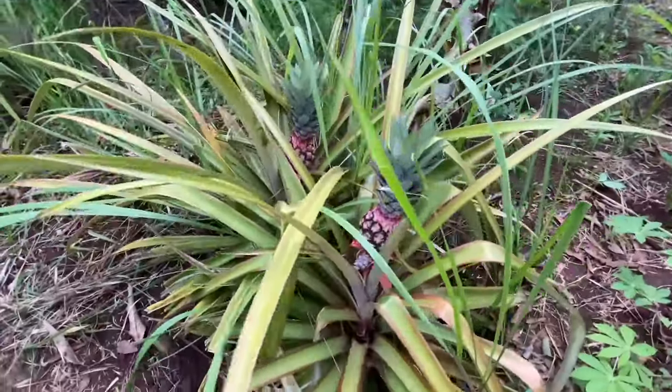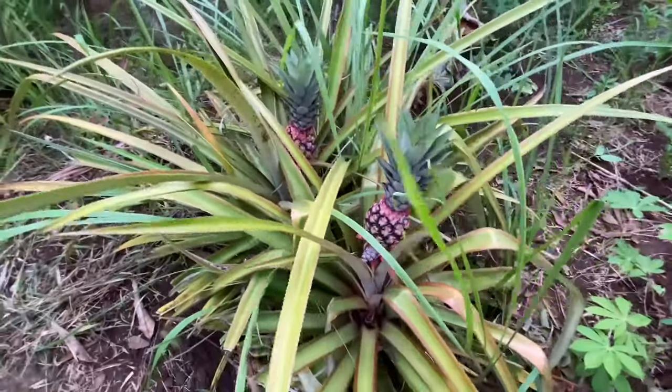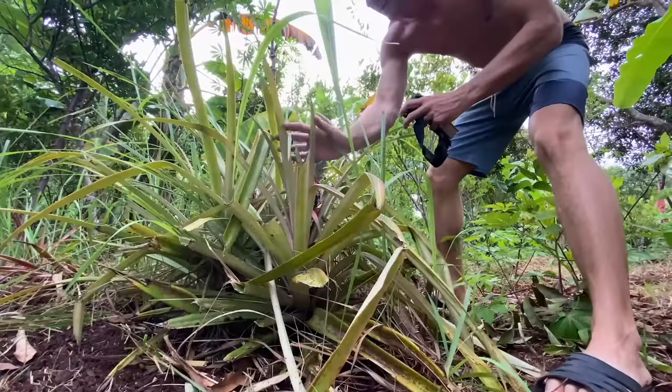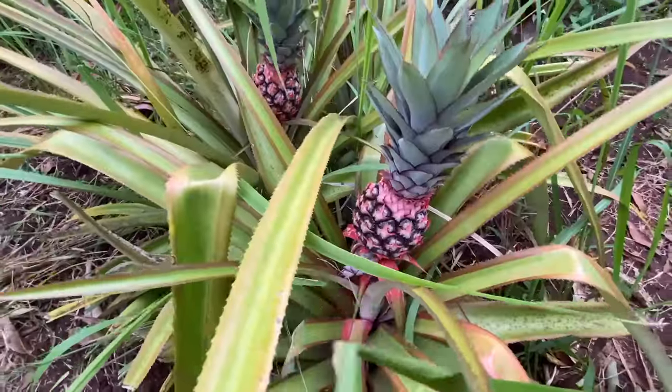Now that's a find. Look at this jackpot. Even though they are still very young, two pineapples is a bonus. It's a big bonus. This is the first time I've ever seen a wild pineapple growing just like that in the wild.